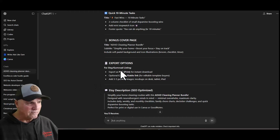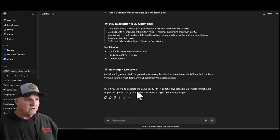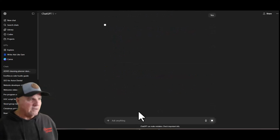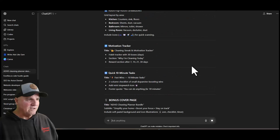Export options for Etsy, Gumroad listing, bonus cover page. You definitely, I think you would stand out more if you had a cover page for this. And then it says, would you like me to generate these to a Canva ready PDF? And I'm just going to say yes on that again, and then it's going to get us that ready to go. So that's how you do it.